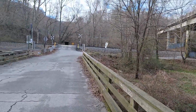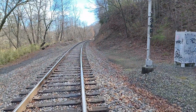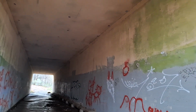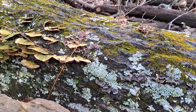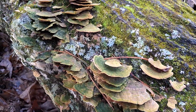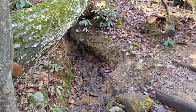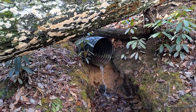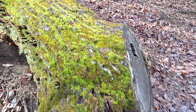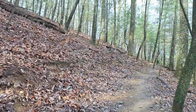Even though the trail technically goes through Asheville, it is completely along a greenway, so unless you're going to venture off onto a side road, you're really not going to see any city. This area is so green. I love it.